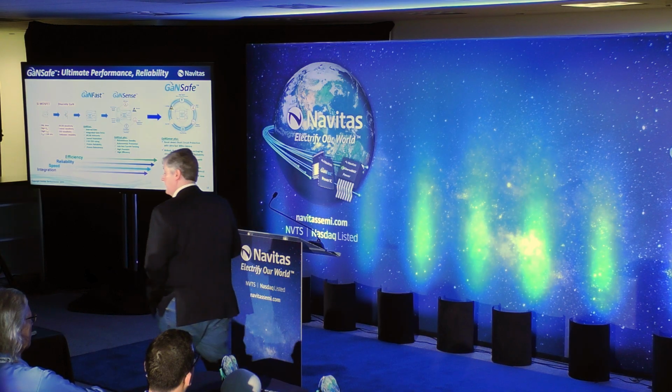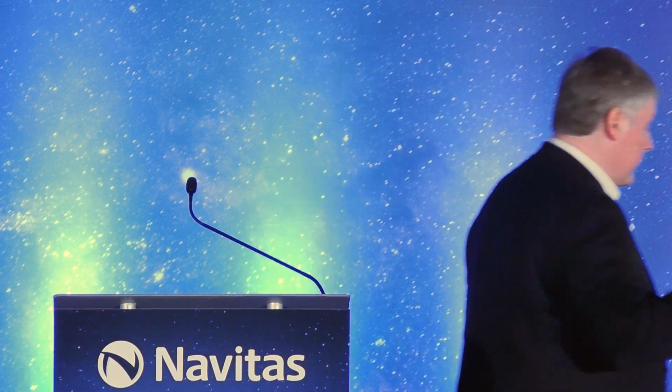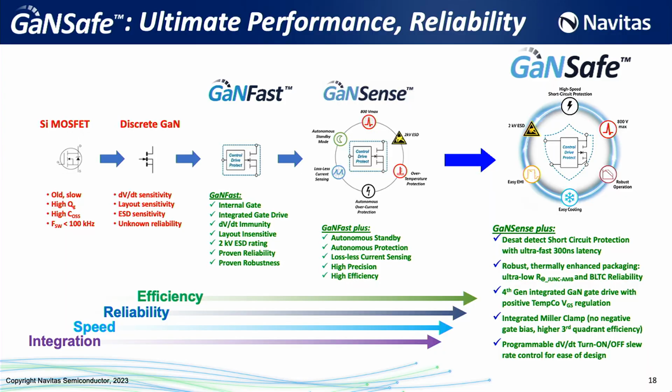So I asked the question rhetorically, where is GaN in high power, right? There's been a lot of discussion about it. As Gene said previously, we are here to do that, okay? So what we did is straightforward, I think, as you'll see. We took the GaN Fast and the GaN Sense architectures, all of the benefit of that analog IC design with GaN, and we took it to the 4th generation and made GaNSafe.